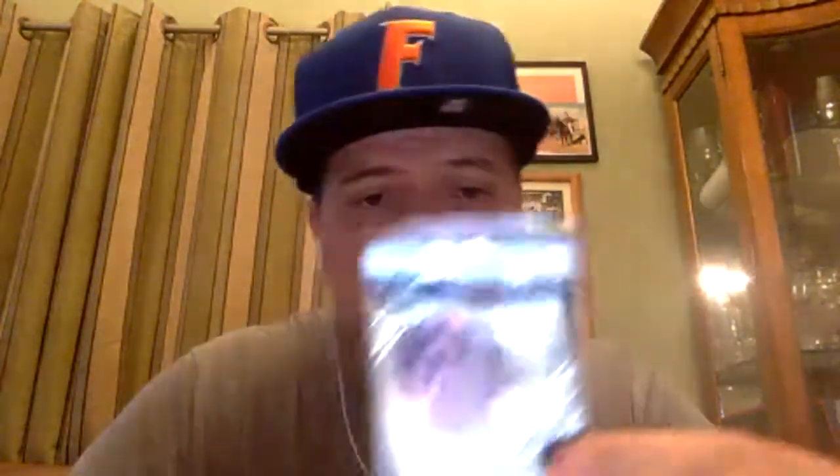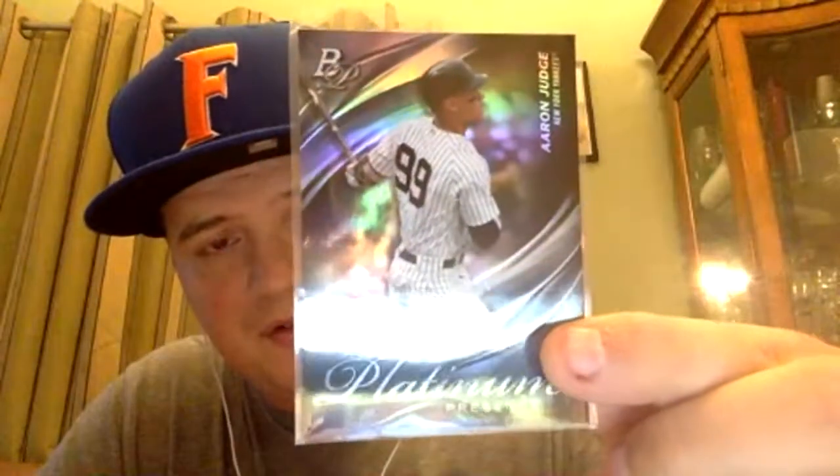So these are from RSR's. The first one that we have, excuse me if I don't know the year, because honestly, I'd have to look it up. But this is a Bowman Platinum Persistence, Aaron Judge. This one is from 2019. So that was one card. Now, a lot of these cards I did buy in a lot type assortment.